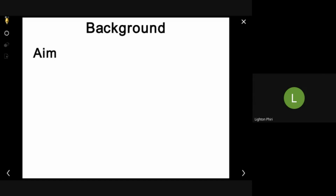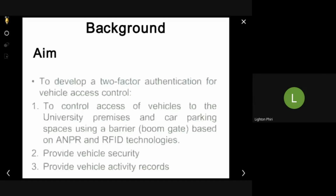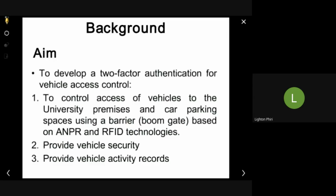So now it is from that background that the main aim of this research was to develop a two-factor authentication for vehicle access control, in order to control the access of vehicles to the university premises and car parking spaces using a boom gate based on two technologies, which are ANPR and RFID. Then also to provide vehicle security. So from the underlying problem that we looked at, where vehicles are stolen within the university premises, this research would ensure that vehicles are protected.